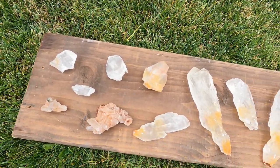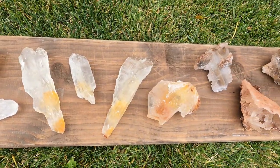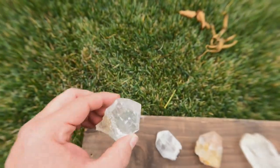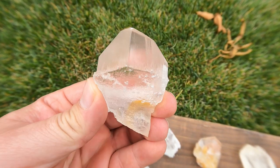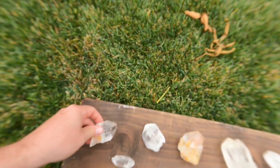I will put the macro lens on so you guys can get a better close-up look of just how beautiful these crystals are. So these are the ones I decided to keep. All right, let's take a look at them. Here's the first one. Look at that beautiful crystal. Nice, beautiful termination on it. Very nice.